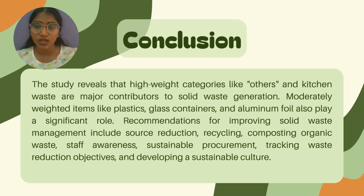As a recommendation, first, source reduction and recycling. Reduce single-use plastic and encourage reusable alternatives. Establish a recycling program for glass, metal, plastic, and paper. Second, compost organic waste. Establish a program for composting kitchen scraps and other materials to reduce landfill waste.